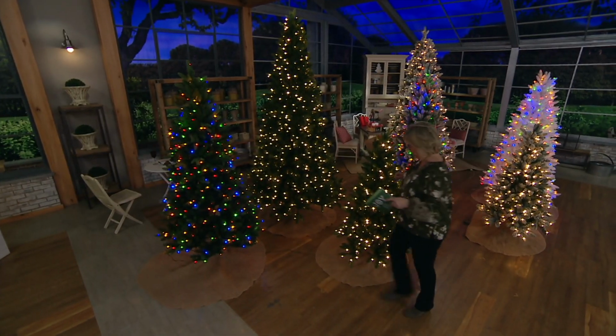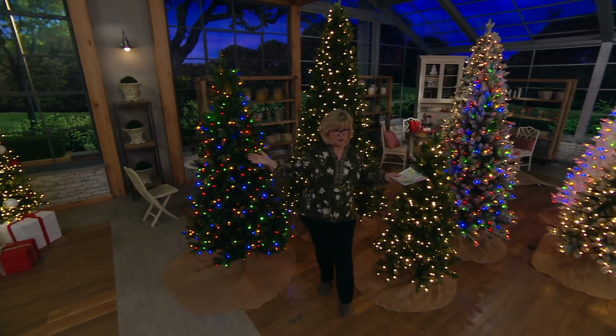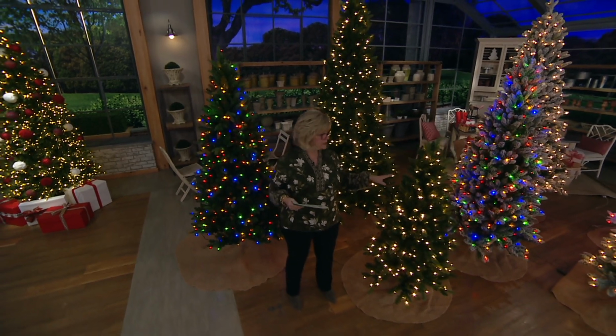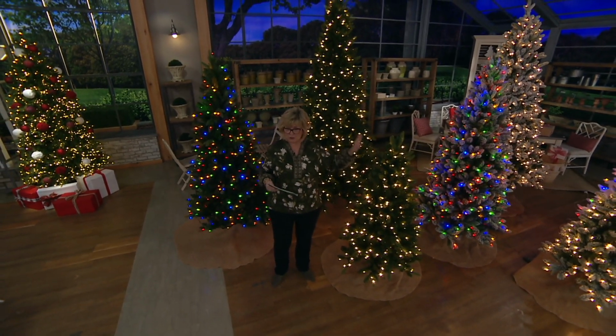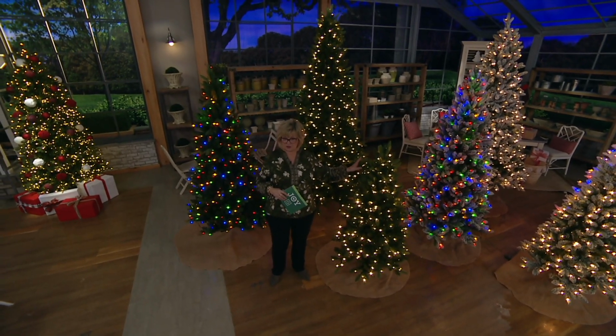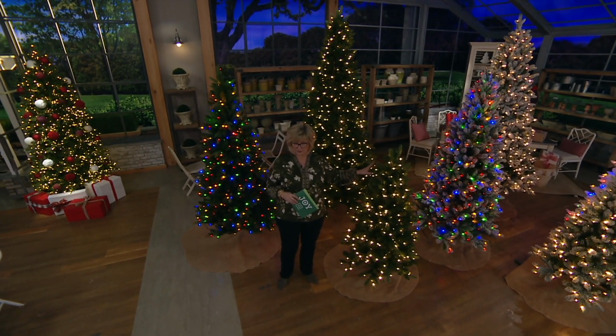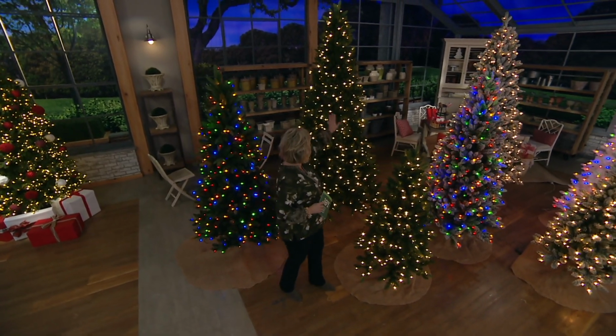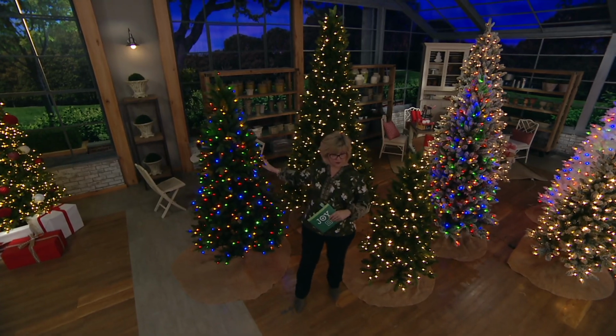So here we go. We have the green, which has been very popular in this show. This is your traditional green tree, green spruce tree, most popular tree at Christmas tree lots, but you don't have to fuss with the needles and dragging it home and filling it up with water that the dog drinks. This is a no maintenance tree, 5 foot, 7 foot, 9 foot.